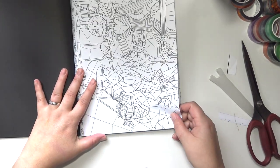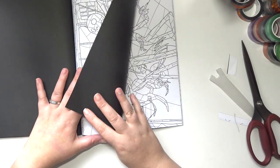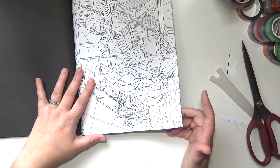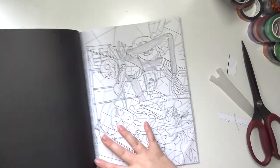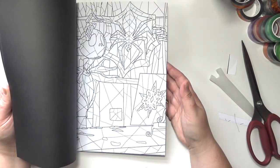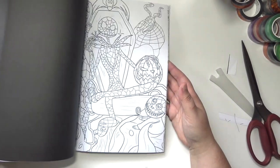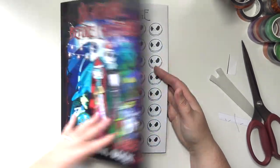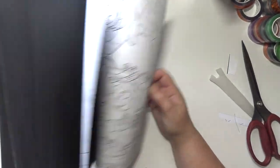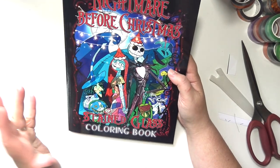I know some people would probably contact Amazon and have their book switched out for that, but that was such an easy fix, and the corner being bent is not the end of the world, so I'm not gonna complain about that. But yes, my husband bought this one for me. I don't think I picked this one out. I think he found this one. But it's Nightmare Before Christmas stained glass coloring book. Did I say that already?